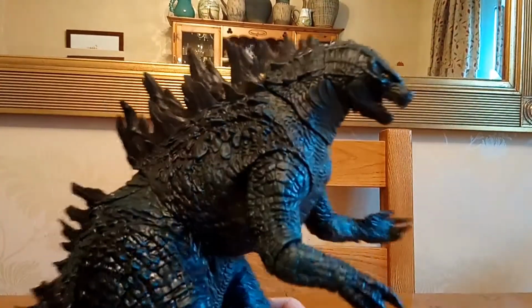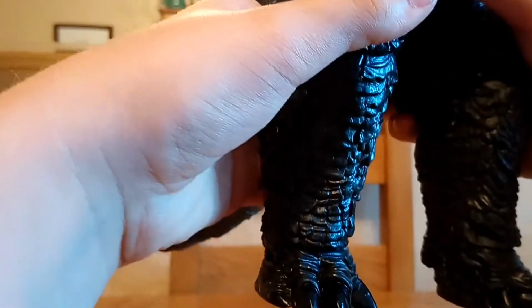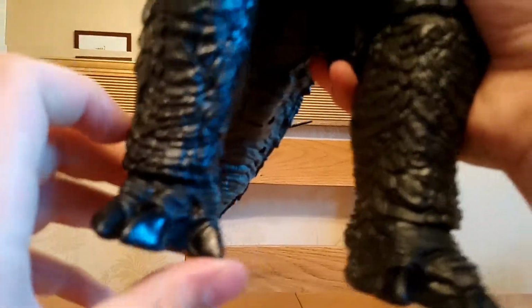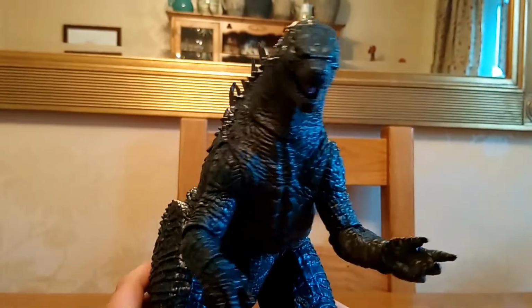Jesus, it's big. Okay, now onto his feet. His legs, very scaly, very cool. His feet, one little inner toe there, and then four massive shiny black toes. Same on the other foot. Of course, they are positioned a bit differently, so you can have him standing in cool poses.